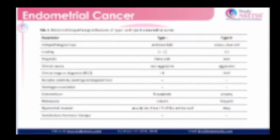And usually type 2, these are all necessarily high grade. So they are more aggressive. Naturally, anything which is high grade is more aggressive.